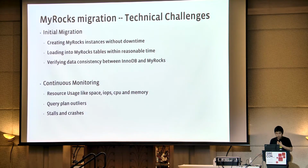The initial migration pain points are creating a MyRocks instance without downtime. There are existing InnoDB instances, and how can we create a MyRocks instance without downtime? We already have petabyte scale data, so how to load from the InnoDB database to the MyRocks database within reasonable time is another pain point. And after loading the data, how to verify the data is consistent between InnoDB and MyRocks is another big point to guarantee.